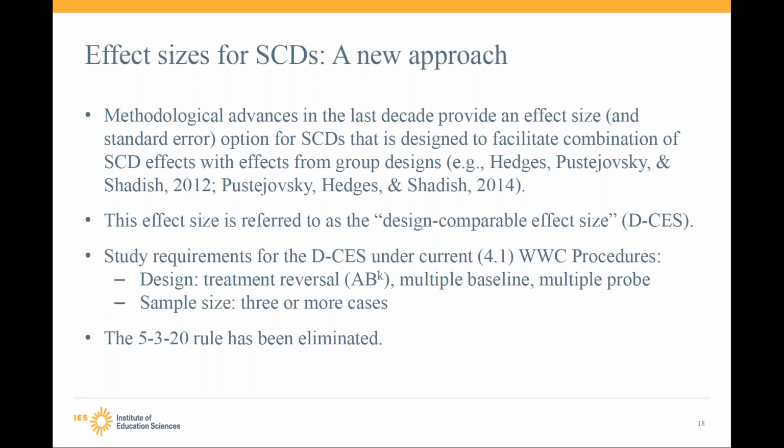The first thing we said was, okay, it's great. We have this DCES, design comparable effect size. What current designs that the WWC reviews would that design comparable effect size apply to for single case designs? It turns out that it applies to the treatment reversal design, the multiple baseline design, and the multiple probe design, so long as the sample size within each of those single case designs is three cases or more. So, okay, great. We've got a new DCES. We've got designs that are applicable and that the WWC already reviews.